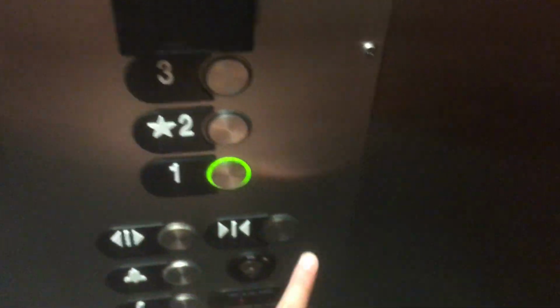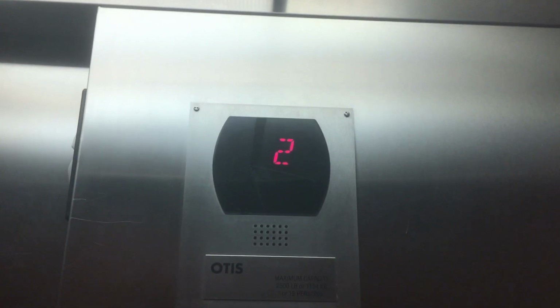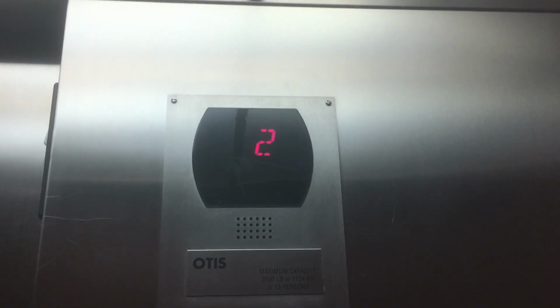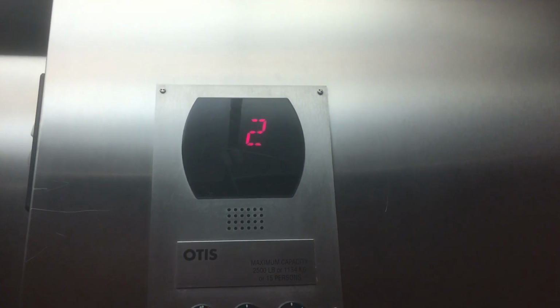Go down to 1. Green lights in the buttons, which is a bit interesting. Here I go down. Here at 1.